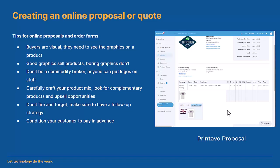So condition your customers to pay in advance. If you're connecting the ability to pay with your proposals or quotes, you're getting paid in advance. We understand there are certain scenarios where you have to offer credit terms, but you start drawing a line in the sand. It's more about conditioning your customers to pay in advance and saying, "Hey, listen, I can't be the bank anymore. I have to put out all these funds on the blank merchandise that we're printing on. So I need to get paid when the order is placed, or at least a deposit and then payment on delivery." Start to condition your customers to pay you in advance. And having an online proposal or quotation system like Printavo is just the ultimate way to get paid in advance.